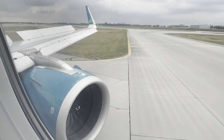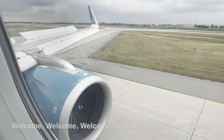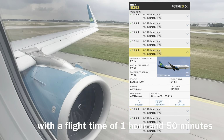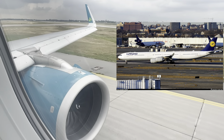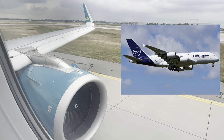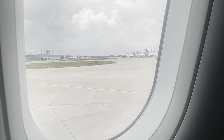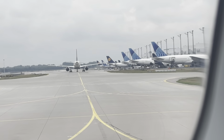And here we have it, ladies and gentlemen, oder meine Damen und Herren. Willkommen am Flughafen München, Franz Josef Strauss, mit einer Flugzeit von 1 Stunde und 50 Minuten. This is the airport home to Lufthansa and its Airbus A340-600, Airbus A380-800, and my all-time favorite aircraft, its A350-900s. With the taxi time being less than 5 minutes, let me give you guys a quick conclusion on how I got on with this experience.